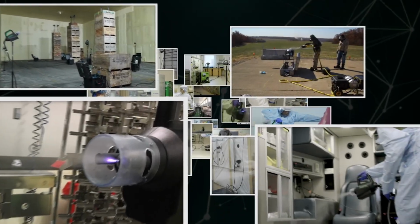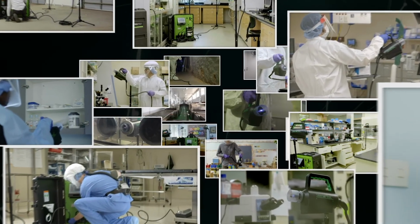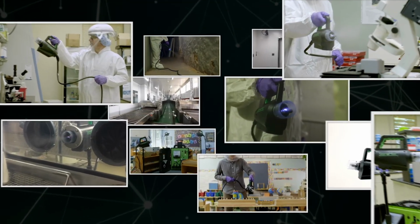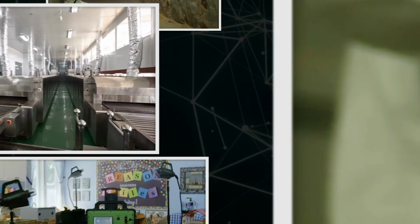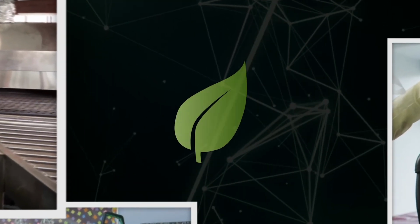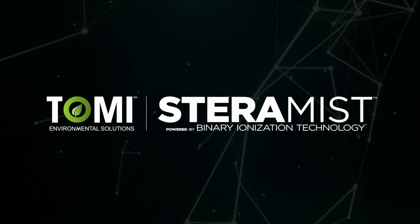Discover why the world's most distinguished hospitals, respected research universities, and government agencies at every level are turning to TOMI and its patented, powerful, and innovative STERAMIST binary ionization technology for effective, efficient, and economical decontamination and protection. TOMI Environmental Solutions, innovating for a safer world.